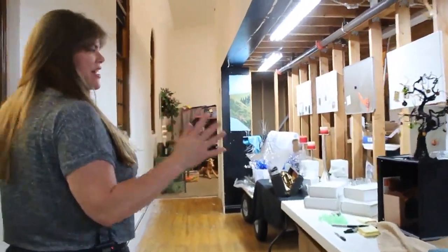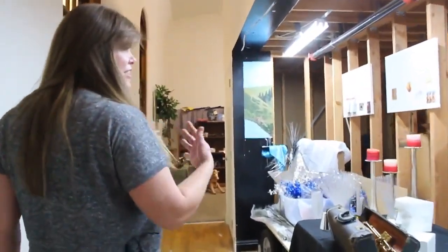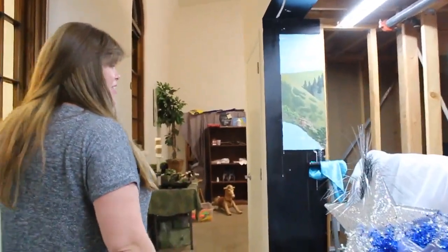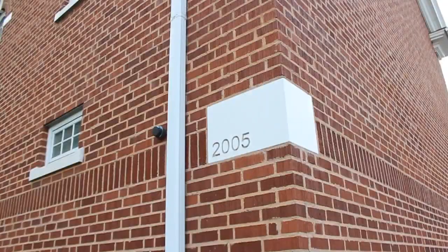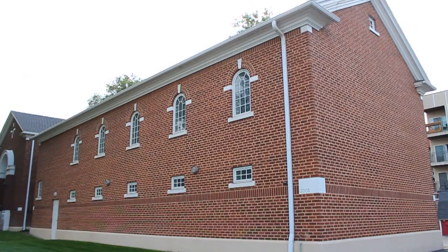The chapel where services were once held was stripped of original elements before the Robinsons bought the place. We now use it for storage. But weddings still take place in the 2005 edition. Probably had about 5 or 6 weddings here.